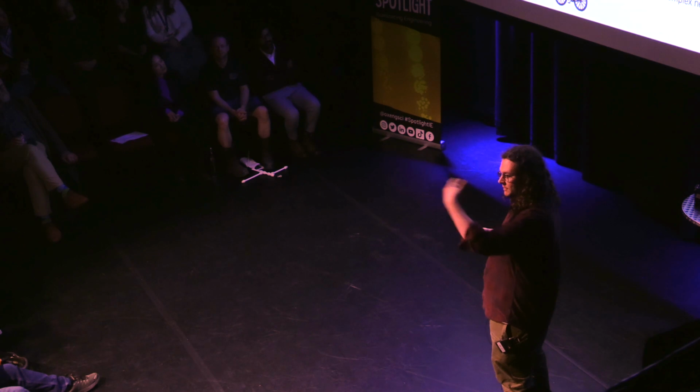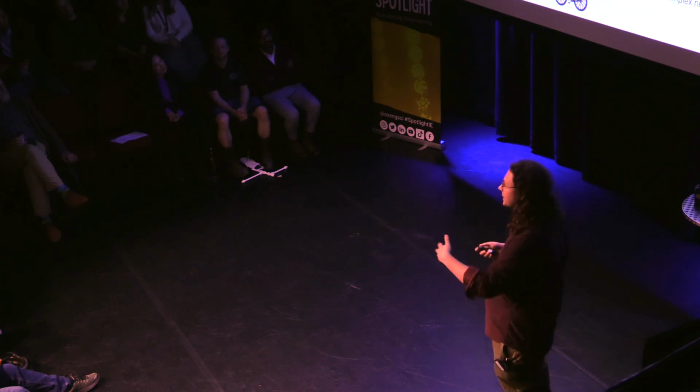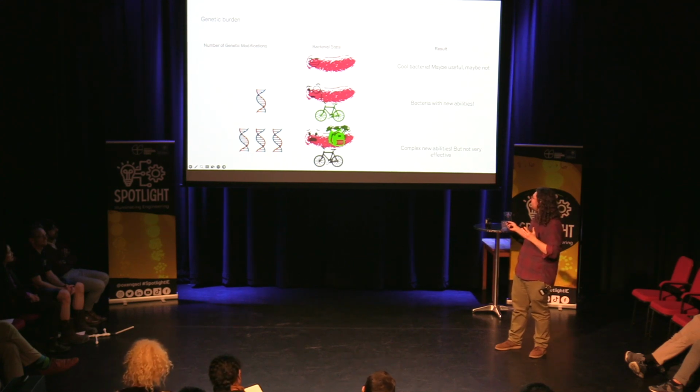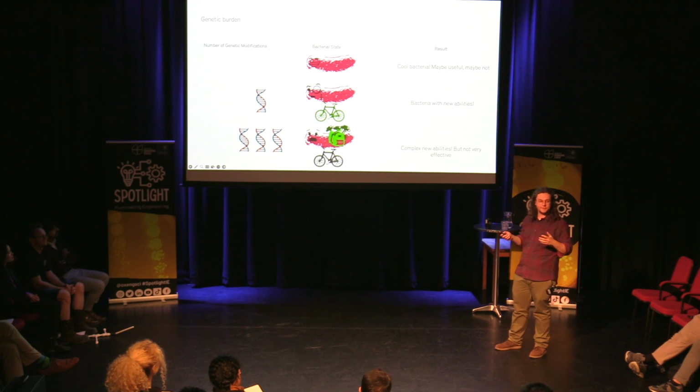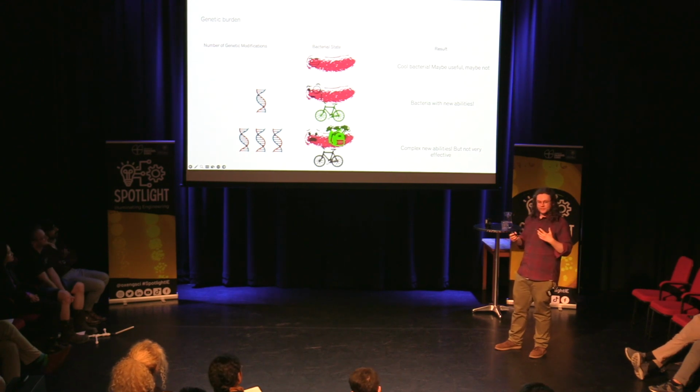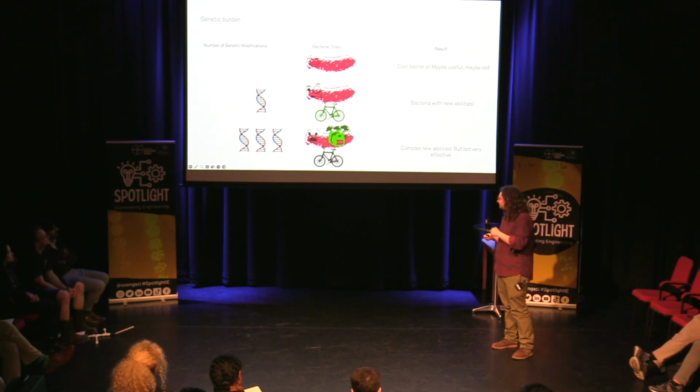So you might decide then to make a genetic modification to enhance that property or make it be able to do something slightly different. So you have then this bacterium that's maybe got cool new abilities. In this case, it's been given the ability to ride a bicycle. You can zoom around town. But you might want to enhance that ability even more and make it even more sophisticated.